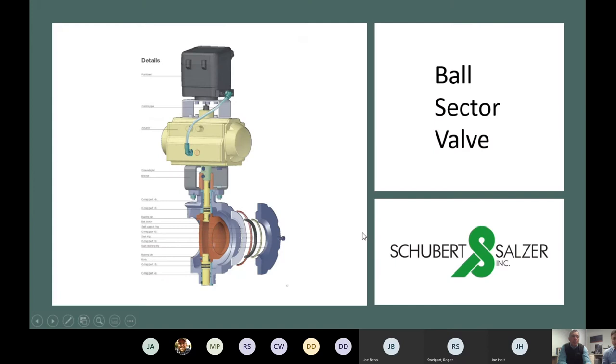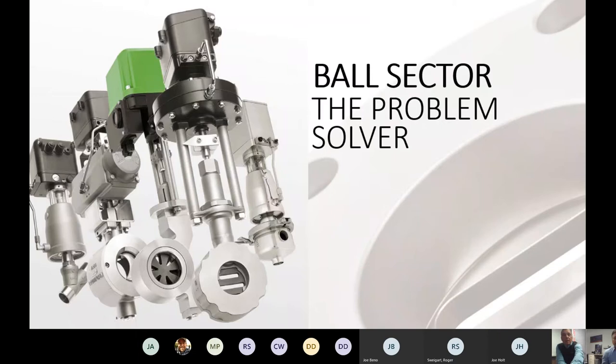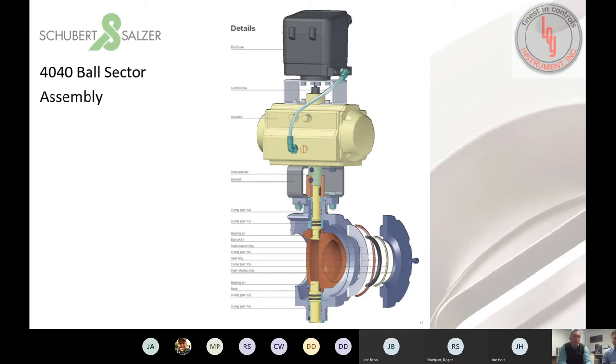So the ball sector valve is our trouble solver, or our problem solver. And when I say problem, I'm talking about extreme media, where you might have a sludge, a slurry, you might have particles in it, even fibers or even metal fibers. And we'll see, this is very durable in terms of that kind of thing. So here's the assembly in general.